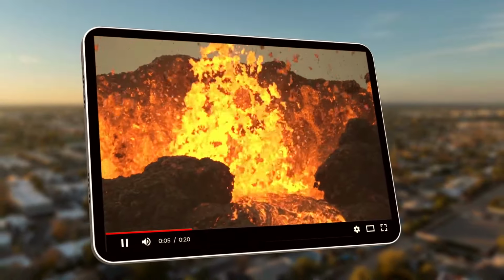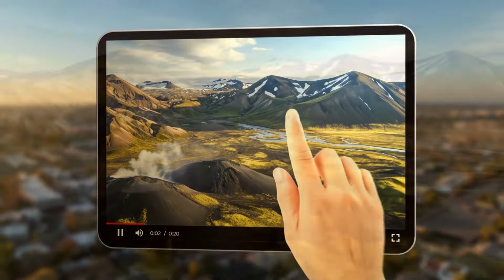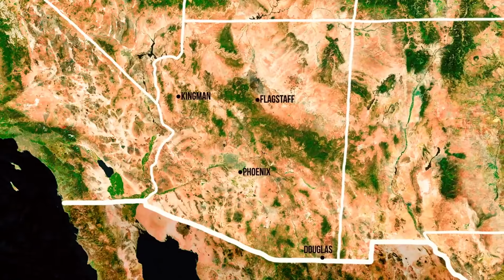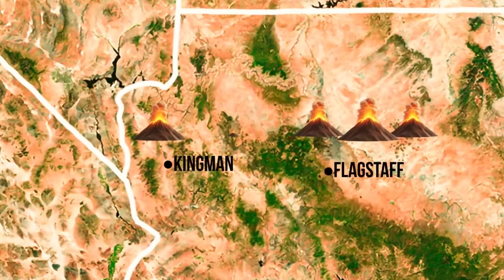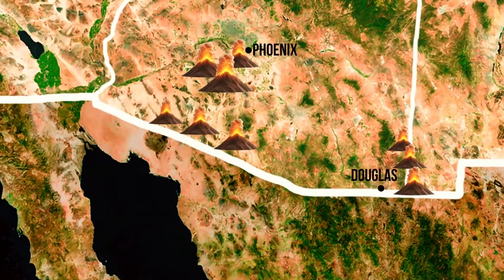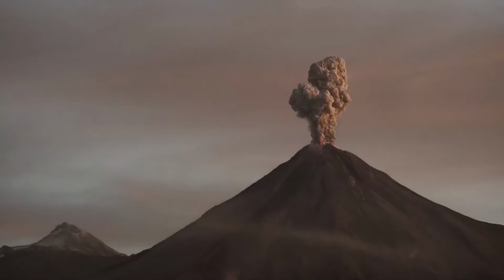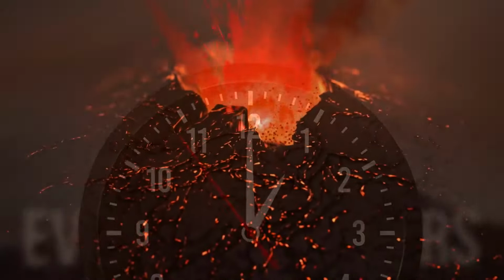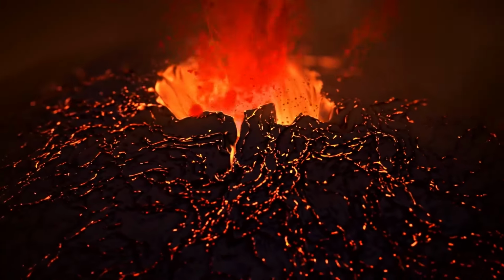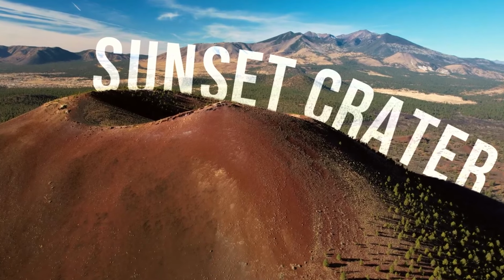Now, how about traveling to Arizona to check the traces of its active volcanic past? They dot the desert landscapes of this state like spots dot a Dalmatian. There are entire volcanic fields southwest of Phoenix, east of Douglas, near Flagstaff, north of Kingman, and near the Mexico border. The most worrying thing about these fields is that even though they're not active at the moment, eruptions in this region might happen every 1,000 years or so. Well, the time seems to be up. The last powerful and destructive volcanic eruption occurred around 1,000 years ago at the Sunset Crater. Oh, this place is worth paying more attention to. And we will, but a bit later.